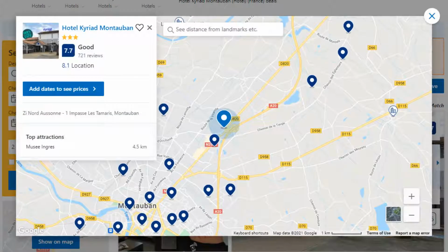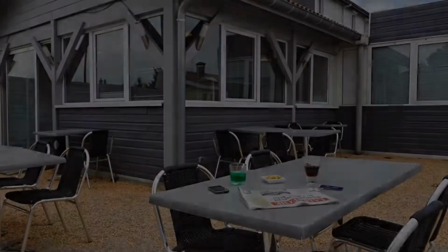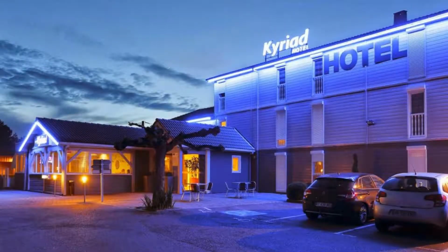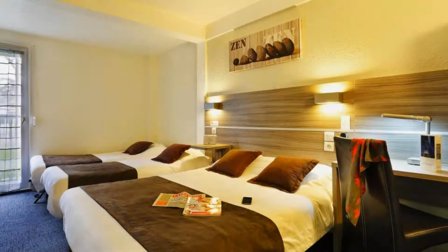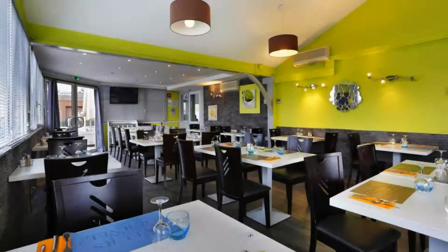Number 9. It is a 3-star hotel. The location of this hotel is good and the guests love walking around the neighborhood. Check-in time is 2 p.m. and check-out time is 12 p.m. Guests are required to show a photo ID and credit card at check-in. Pets are allowed in this hotel.